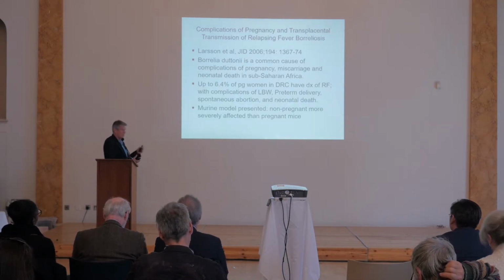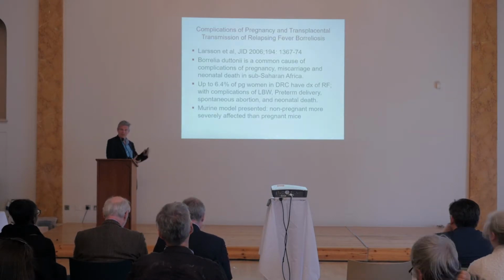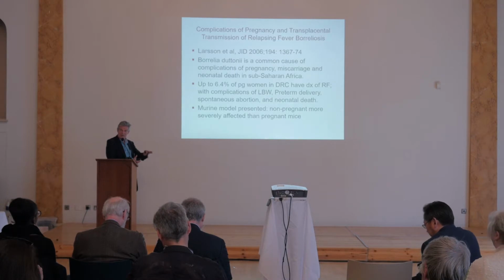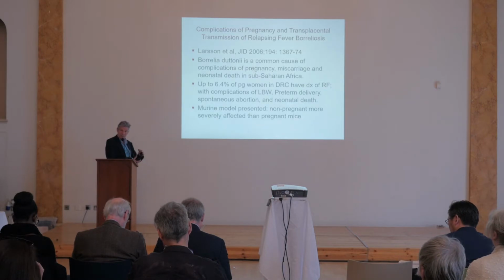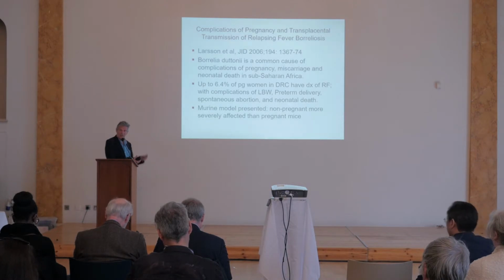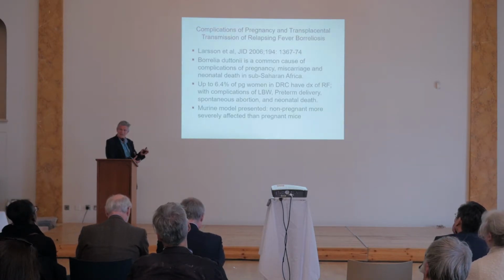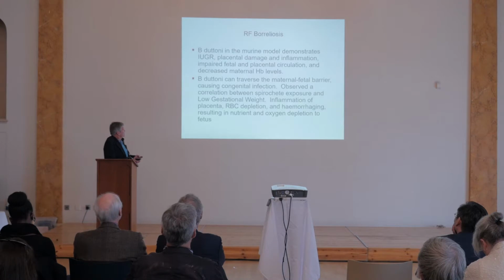And interestingly, when they did a murine model study, they found that if you're pregnant, you have a lower load of Borrelia than when non-pregnant. So pregnancy somehow lowers the amount of bacteria that you have in this model, compared with after you deliver. The pregnant mice had lower amounts of Borrelia, and the non-pregnant mice had higher amounts, okay? What do we know about Borrelia and pregnancy? The women tend to be less symptomatic in pregnancy. So there's lots of data out there that provides useful information.